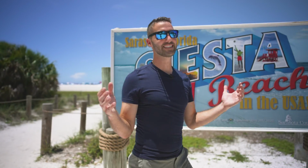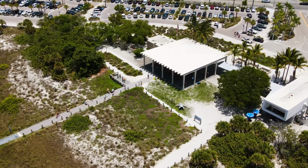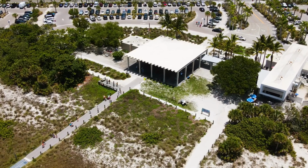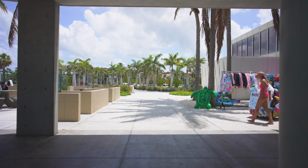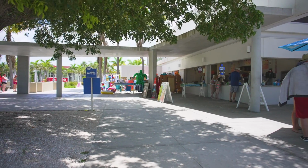So we all know Siesta Key Beach has made list after list after list, mainly being recognized as the #1 beach in the United States. But beyond the powdery white sand and the sunsets, there are so many other things. Let me show you around what they are. Siesta Key Beach offers a pavilion with concession stands where you can grab a drink or a bite to eat. The covered pavilion also has some seating and restrooms with a small shop selling some beach essentials and toys.